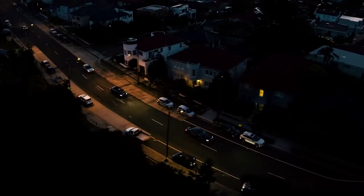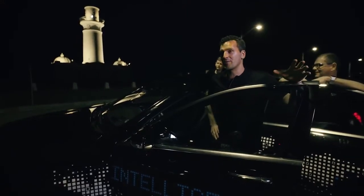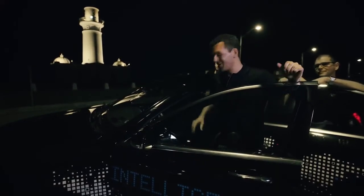I actually went to university here in Sydney, and I never thought I would come back with such a cool project. Professionally, I'm extremely blown away how well the map-based speed adaptation works, and now we are beyond excited to see what South Africa has to bring. And we'll see you there.